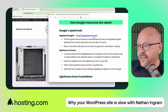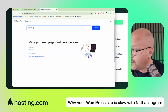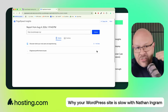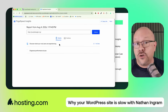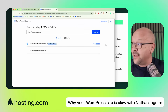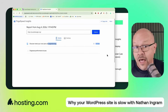Now, you may be familiar with this tool. This is Google's web tool called pagespeed.web.dev. We can go to purplebeagle.org here, and it's going to run that analysis. And this is good for a neutral offsite scan to take a look at what's going on. If your site has some traffic to it, it'll even give you an idea of what your actual users are experiencing, because Google Chrome is reporting back to this PageSpeed Insights tool what real people are actually experiencing in speed when they're loading your website. And that can be really helpful.